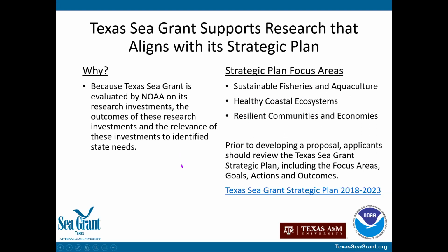And so again, we encourage all applicants, before you develop your pre-proposal, to review the Texas Sea Grant Strategic Plan, the focus areas, the goals, actions, and outcomes that we've been addressing. I have it linked here, and all of this information is found on our website.